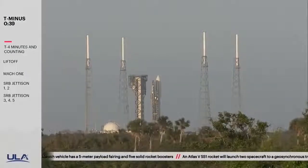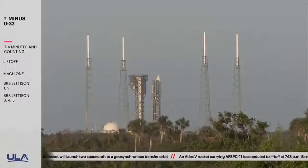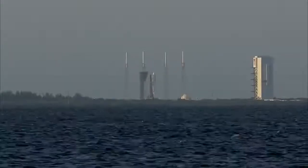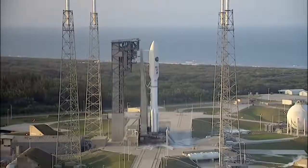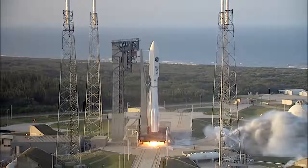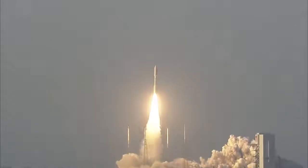T-minus 40 seconds. Stable at step 3. 28 seconds. ECS reduced for launch. Roger. 25, status check. Go Atlas. Go Centaur. Go AFSPC-11. T-minus 10, 9, 8, 7, 6, 5, 4, 3. We have ignition. 2, 1. And liftoff of the United Launch Alliance Atlas V rocket with AFSPC-11 for the United States Air Force.